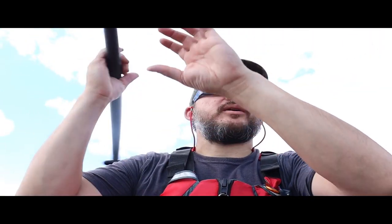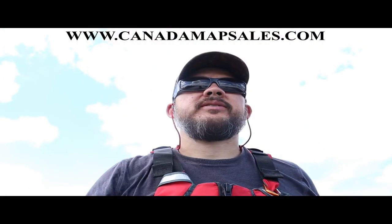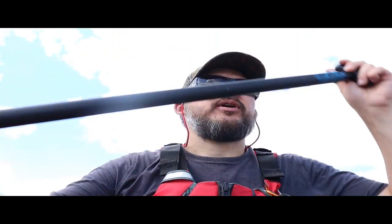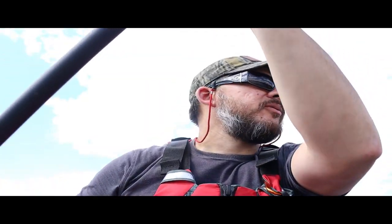We have a topographic map as well, so I recommend getting those because the park maps don't necessarily show these small islands, so you can get a bit more detail with the topographic maps. So highly recommend carrying those, and also just to see what's around you so you can do some exploring, see if there's any points of interest that you want to explore.